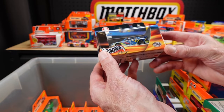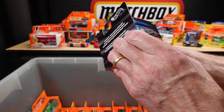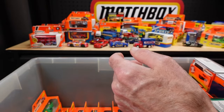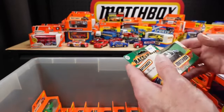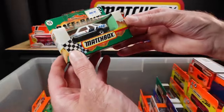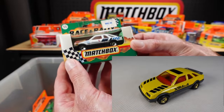Another Holden. Just variants, aren't they? Never been opened by the look of it. Any more? No, I think that's the last of the Hot Wheels. Might come across another one. The lovely Ford Sierra.